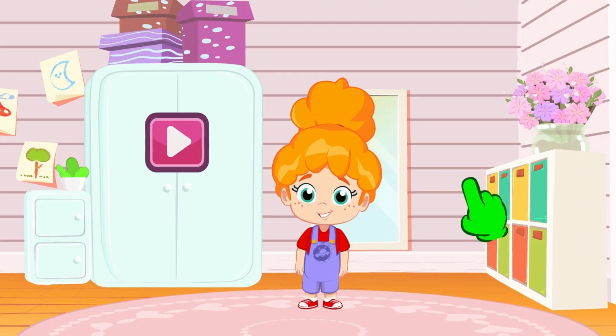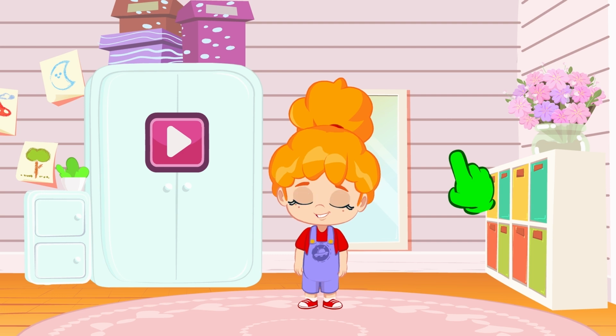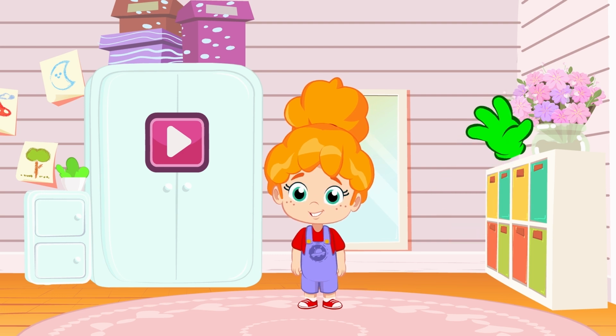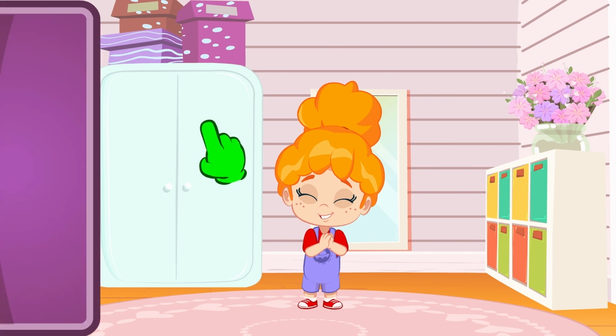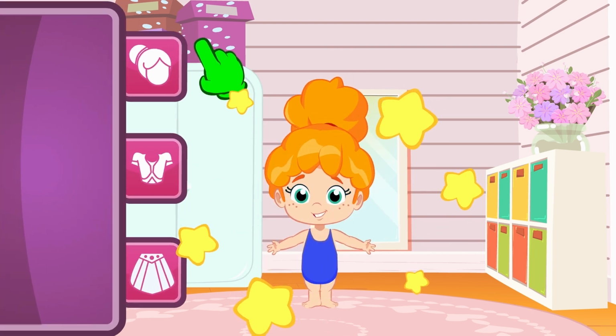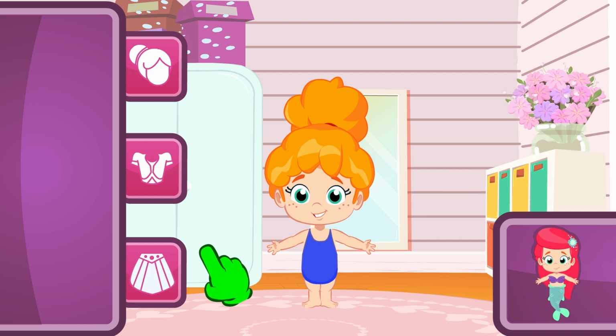Hi, kids! Do you want to help Groovy dress up Phoebe as characters in The Little Mermaid? Yes! Let's play the Little Mermaid app! So fun! Let's start with Ariel! She's my favorite! We begin by choosing the top. Which one is it?